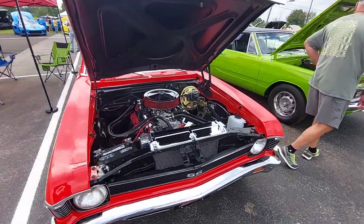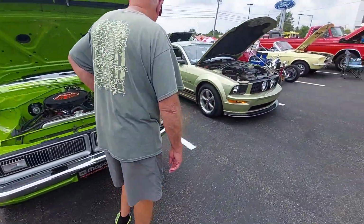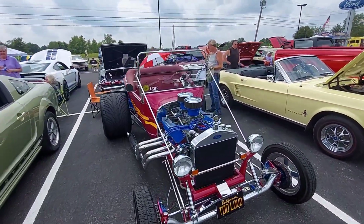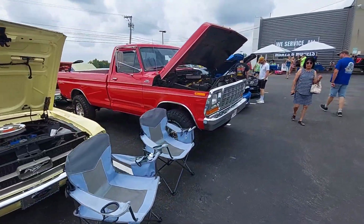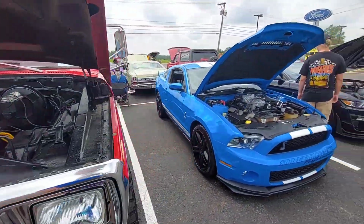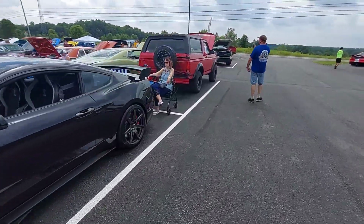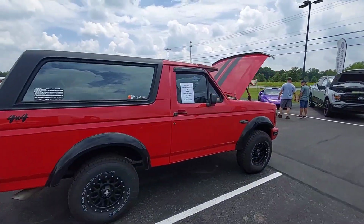Chevy Nova, small block. Dart by Dodge. Mustang 4.6 liter C-bucket with a Ford FE. '67 Mustang convertible. Neat old dent side F-150. 1979 Mustang. Another Mustang. Arrow nose Bronco, it's even for sale, 1996.